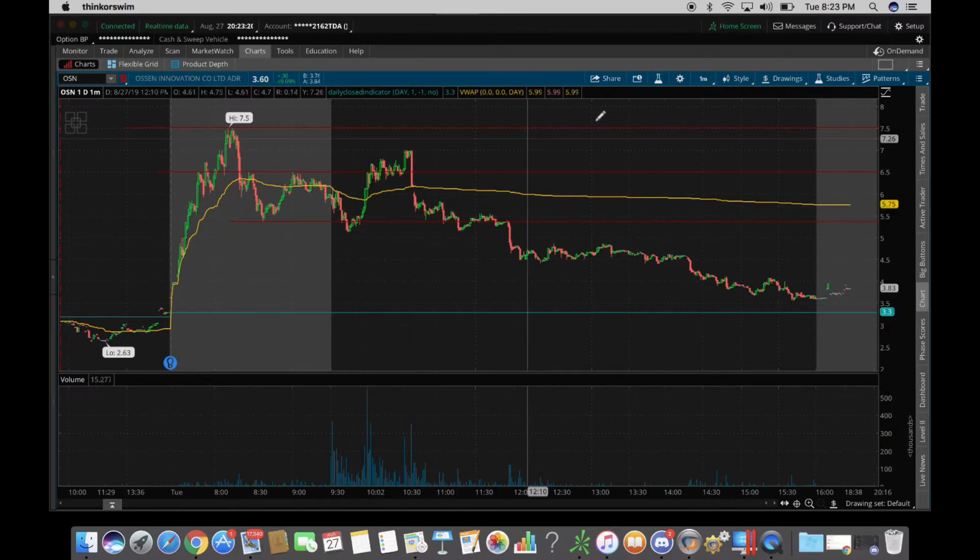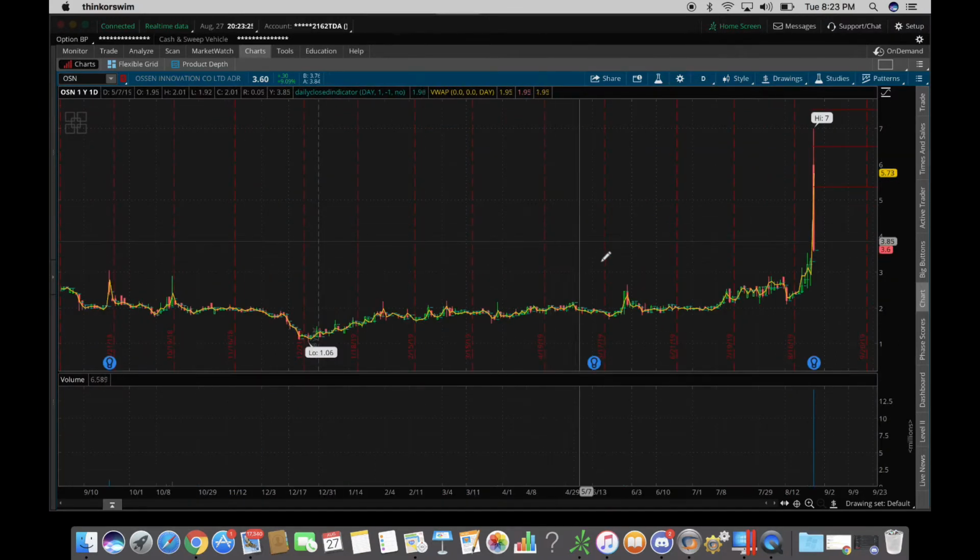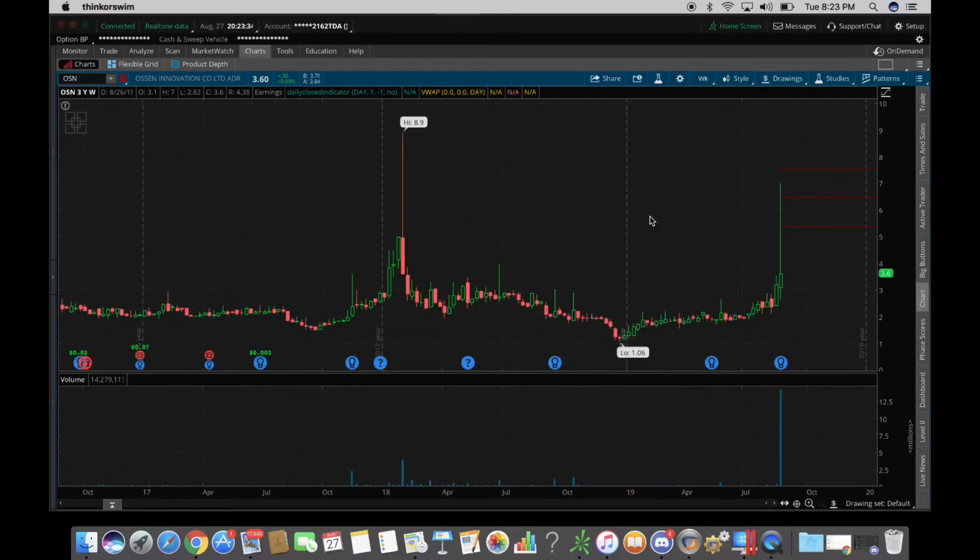But let's jump on a daily here. We're gonna break this thing down. So when you're on the daily, you can see there's nothing here to hold this thing back. So we're gonna go back 3 years and see. So here's the top, we have this 890 high here. But look at this. The stock didn't get there. So we have nothing in between here. No type of resistance until 890 for this thing to turn around.